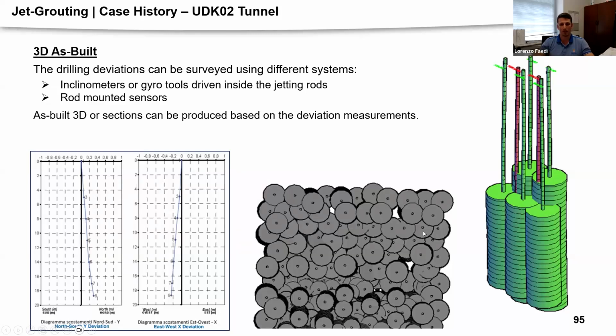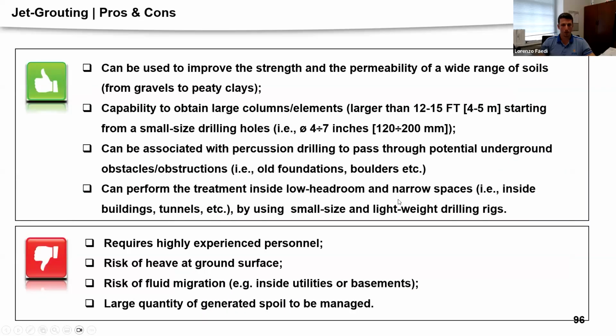This is a sector of the project where we plotted the as-built of all the columns of that sector. And these kinds of as-builts allow you to identify and spot some areas of untreated soil and target them with, for example, additional columns just to plug those holes, let's say. And this is a view from the bottom. So with that said, I jump to the end of my presentation with some conclusions, pros and cons.